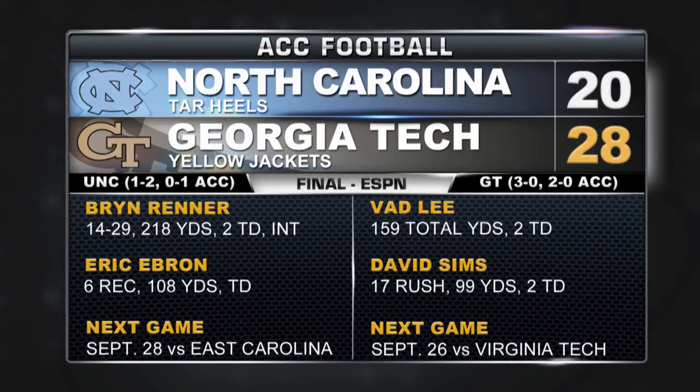Another huge day on the ground. 71 runs, just 12 passes, 324 yards rushing in the game. The Tar Heels did not score in the second half. Georgia Tech with the big win, home again Thursday against Virginia Tech. North Carolina 1-2 now, at home against East Carolina next week.